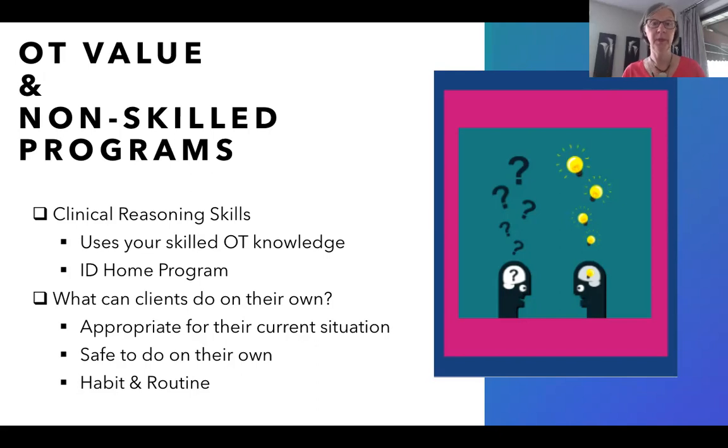So for example, somebody who has had a hip replacement and they have the bending restrictions, someone who has had open heart surgery and they have lifting restrictions or arm mobility restrictions. That's where we're going to use our clinical reasoning skills. Think about all of those things.